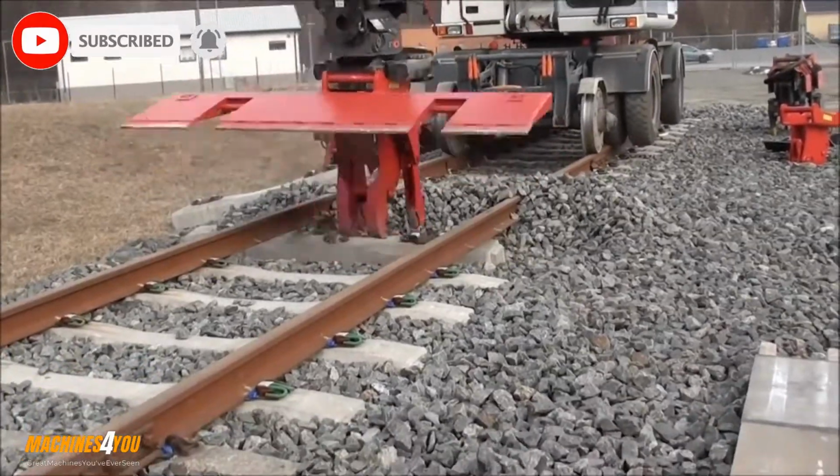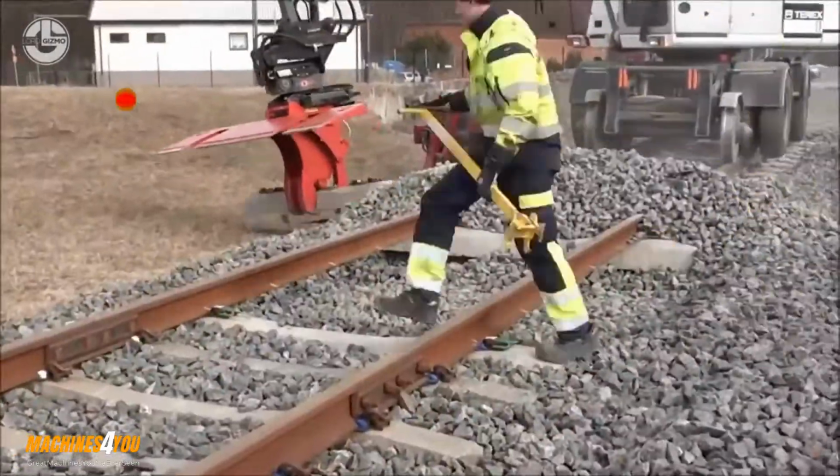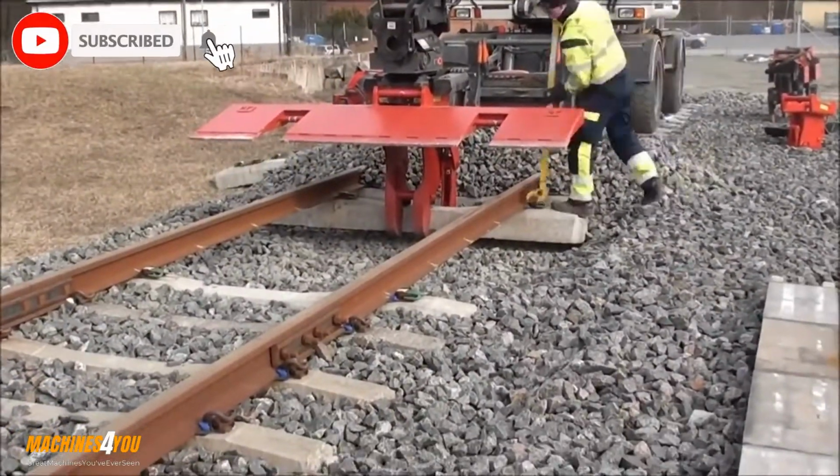In order to actually plant these into the ground, a specialized tool which can cut into the rock, remove the old tie, and finally place the new one is needed.